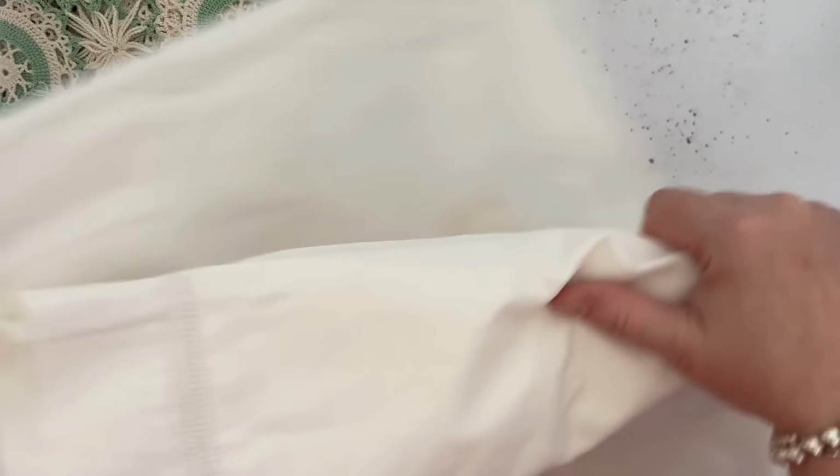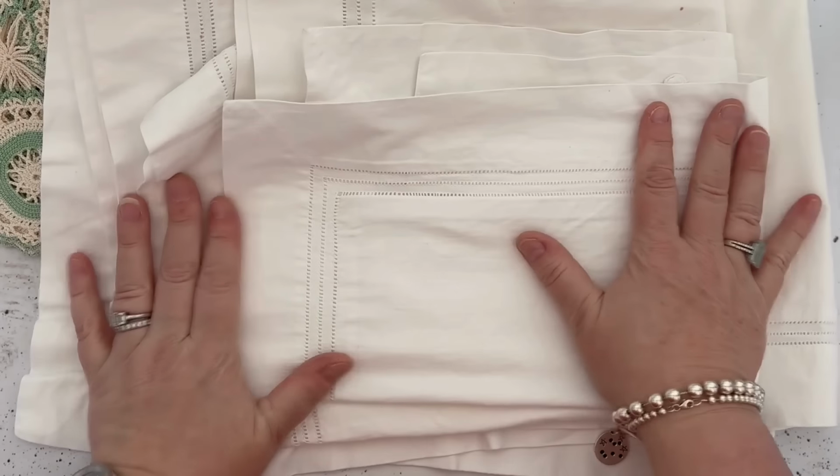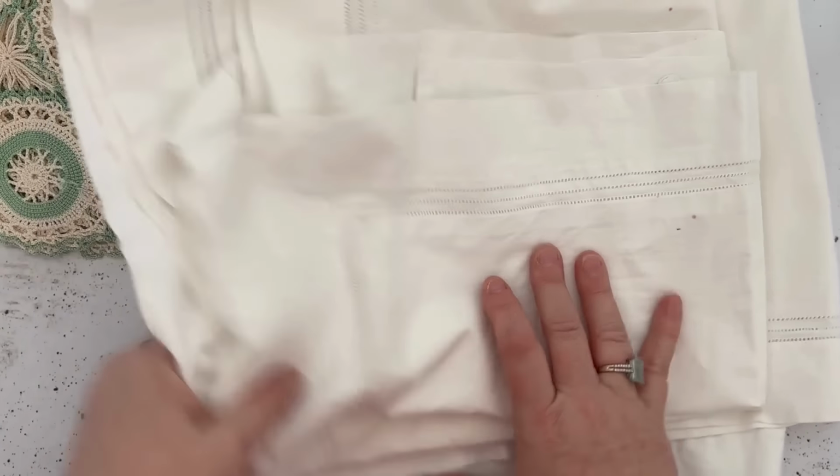I have used one of those buttons in one of my needle books. People ask me about it all the time. Very happy to see some more of those and pick them up.